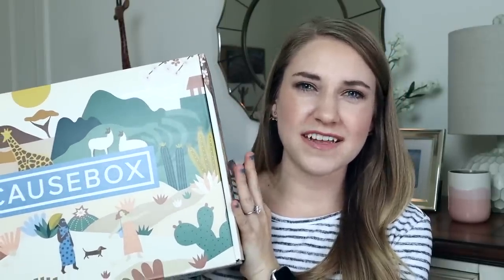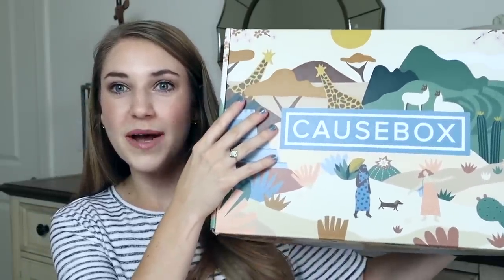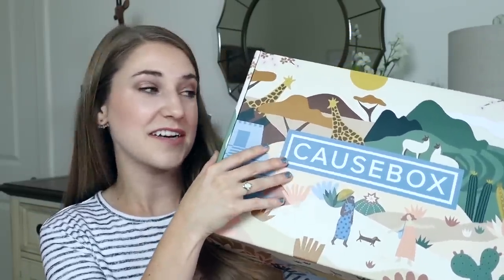Let me just go ahead and show you the box because I absolutely love this. I save a lot of these boxes to use for organizational purposes later on. I love that this is kind of like a little safari type print. You can see the savannah and the giraffes in the background, and you have these little tourists down here taking pictures. Very excited to see what's inside.